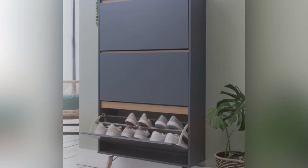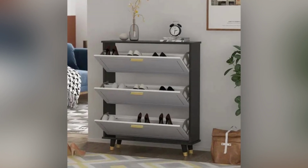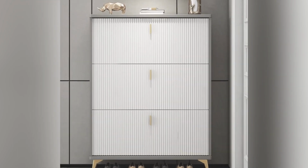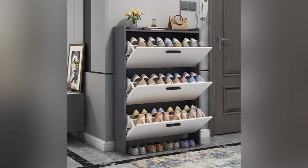Additionally, modular and customizable designs are gaining traction. They allow users to adapt their shoe racks to changing needs and space configurations. The commitment to sustainability and adaptability showcases a forward-thinking approach in shoe rack designs for 2024, aligning with the global shift towards eco-friendly and versatile living solutions.